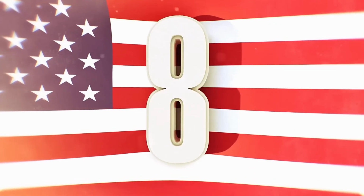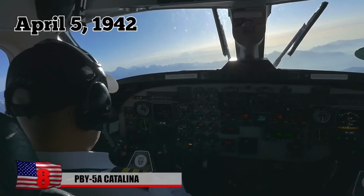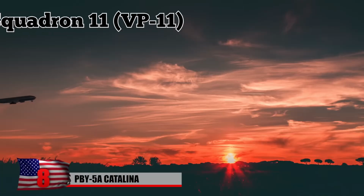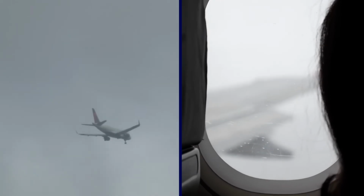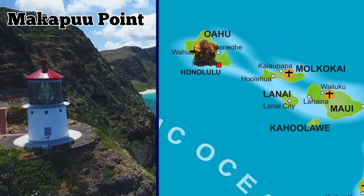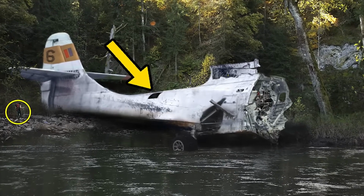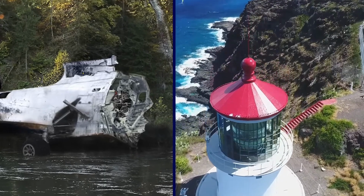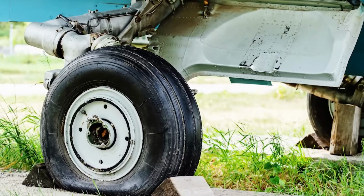8. PB5A Catalina. On April 5, 1942, Ensign William H. Howe took off from Mission Squadron 11, VP-11, on a lengthy patrol with a crew. While descending in terrible weather with rainstorms, low overcast, and limited visibility, the plane crashed near Makapu Point on Oahu. Everyone on board was killed on impact. Today, wreckage from the crash site remains on a cliff near Makapu Lighthouse. The front landing gear log and some of the debris still have blue and grey paint on them.